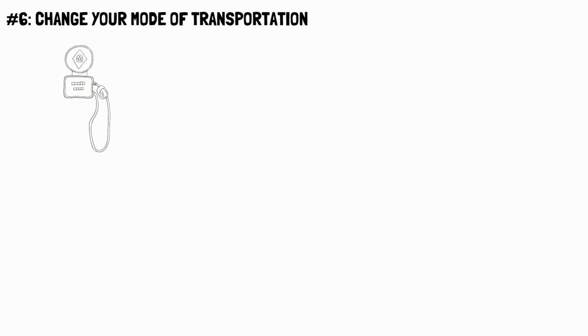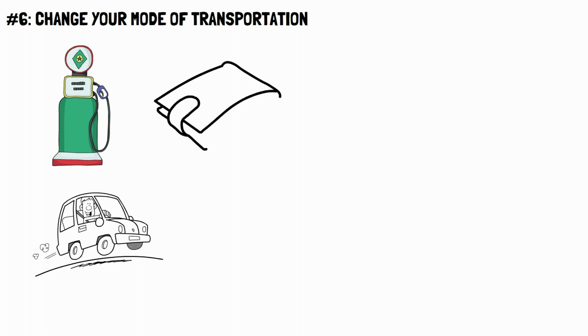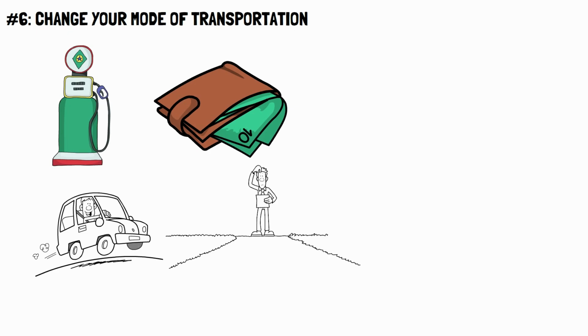Number 6. Change your mode of transportation. Most likely, paying for gas will put you over the $1 a day mark. So, if you can avoid driving as much as possible, you will save a lot of money while you are on this tight budget. Depending on your situation, there are a lot of things you can do.